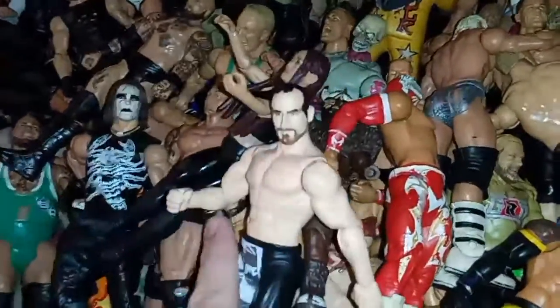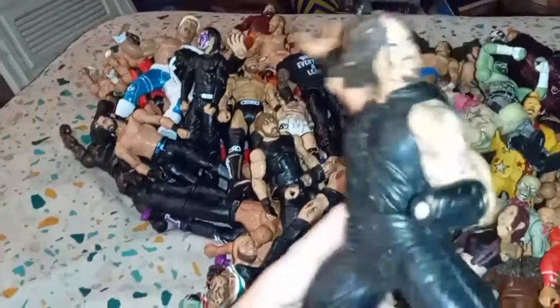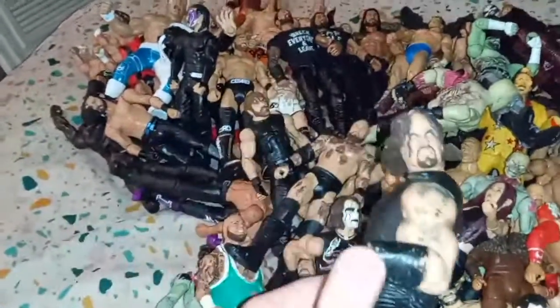Aiden English. I mean, English Pie, as I used to say in those videos. The old school Undertaker, which his hand is in the bottom of the tub. In the future, I'm going to have to glue a lot of these figures' body parts back on.